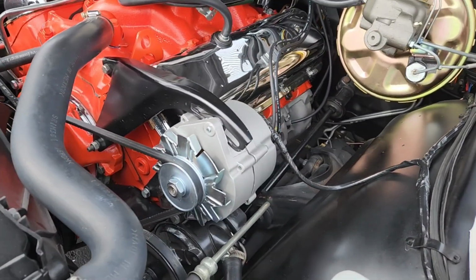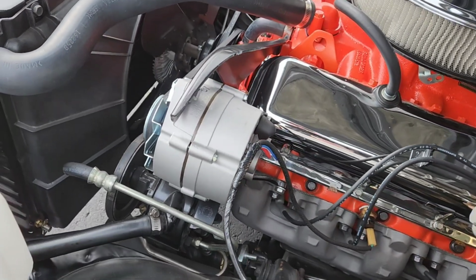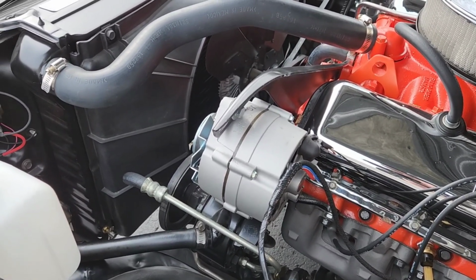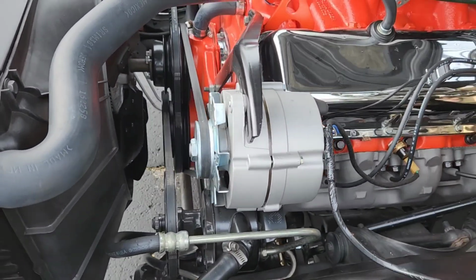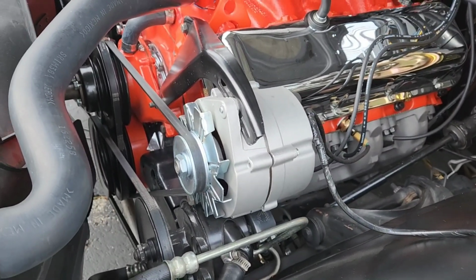Original alternator, date coded. It's not the factory original alternator, but it's a date coded correct alternator for this vehicle. Rebuilt by Ken Bruno over at Ken Bruno Motorsports. I think he's out of New York. A lot of companies rebuild these. He did a fantastic job on this. It's like brand new. Everything was replaced, everything.